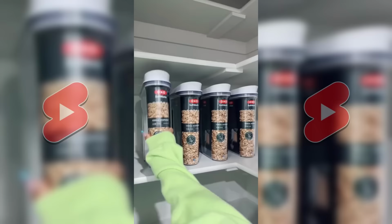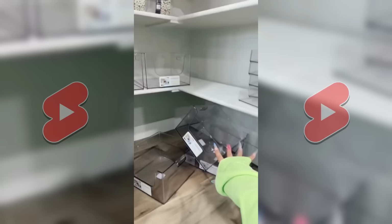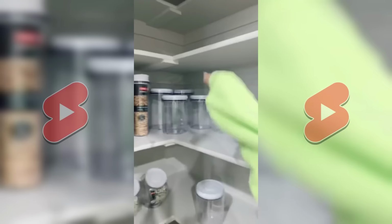Cereal. I'm gonna put all my spices on this thing. These are going here. These bucket things are going on this shelf. I'm also putting these tray things on top. Rice, flour, sugar, pancake mix, a refresher section. Lastly, these buckets up here.